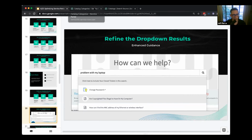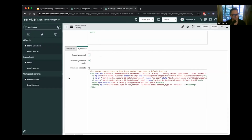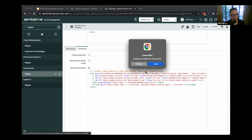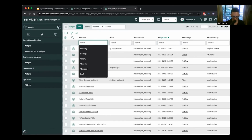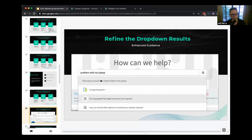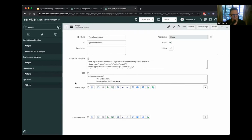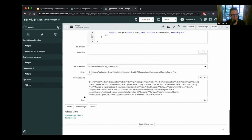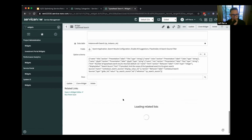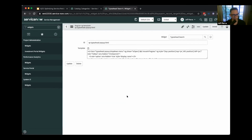So how would you do that? Probably the best way to do it is to clone that type ahead search widget. Normally I like to be able to do everything without having to clone a widget, but that is a little more of an advanced one. Actually, you know what? You might not even need to clone the widget. There are templates here, I think. Let's let those load. Templates, I think it's the type ahead pop up.